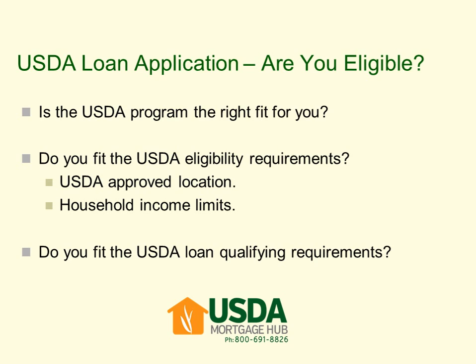Do you fit the USDA loan qualifying requirements? Again, the qualifying requirements and the eligibility requirements are different. The qualifying requirements, as we mentioned before, are much similar to other loan programs as far as credit and things of that nature.